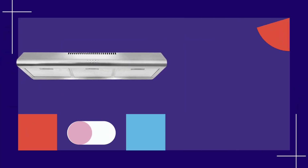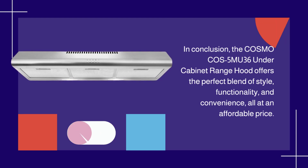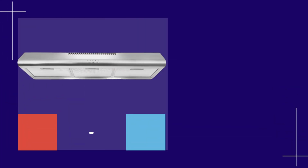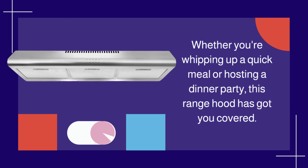In conclusion, the COSMO COS-5MU36 under cabinet range hood offers the perfect blend of style, functionality, and convenience, all at an affordable price. Whether you're whipping up a quick meal or hosting a dinner party, this range hood has got you covered.